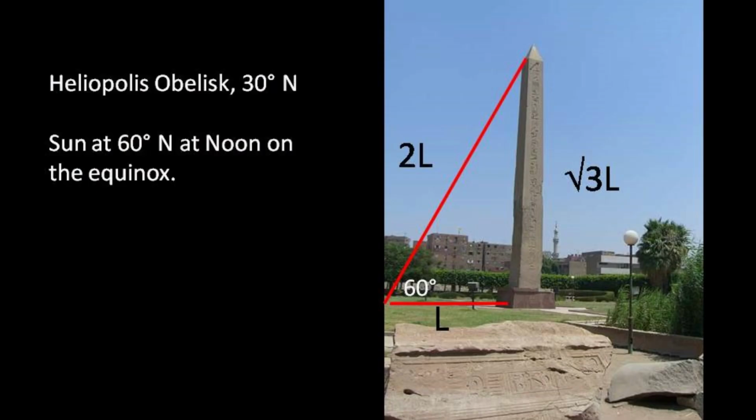And because Heliopolis is at 30 degrees north, the sun will appear to be at 60 degrees of angle. We call that altitude in astronomy. It'd be at an altitude of 60 degrees. So that means it will cast a shadow which gives this triangle, the 1/2/√3 triangle, with a 60 degree angle at the bottom and a 30 degree angle at the top, and a right angle at the base there, where the obelisk is connected. So that's a very special triangle.